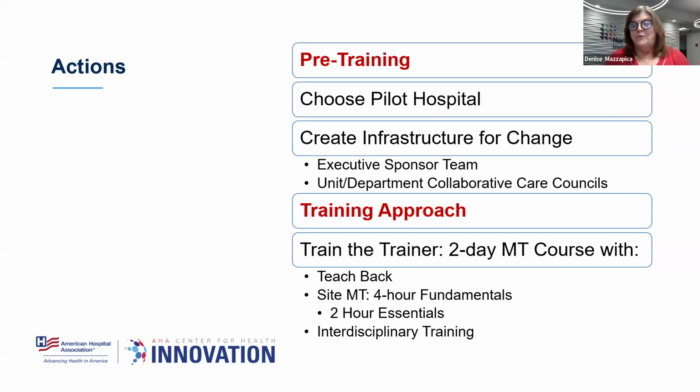Before we even went to the pilot, the hospital was actually a volunteer. One of our community hospitals volunteered to be the first hospital to trial the TeamSTEPPS. And before we even went to the pilot hospital, the corporate team, along with corporate leadership, just sat down and planned. Okay, what did we want to do?